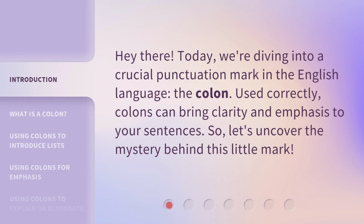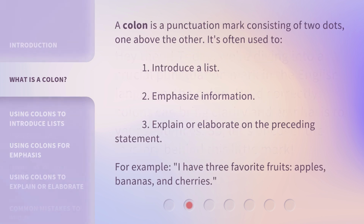Hey there! Today, we're diving into a crucial punctuation mark in the English language, the colon. Used correctly, colons can bring clarity and emphasis to your sentences. So, let's uncover the mystery behind this little mark. A colon is a punctuation mark consisting of two dots, one above the other.